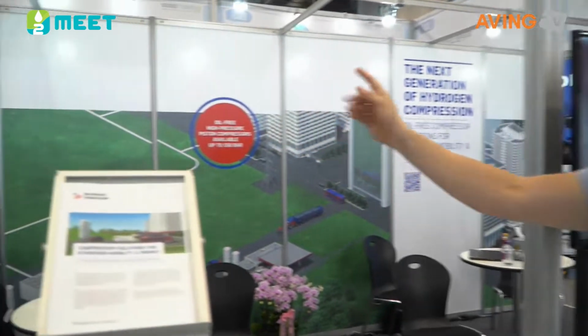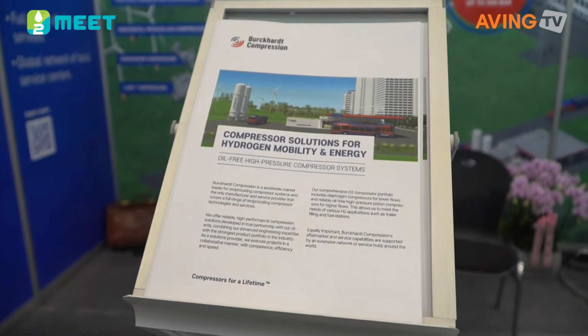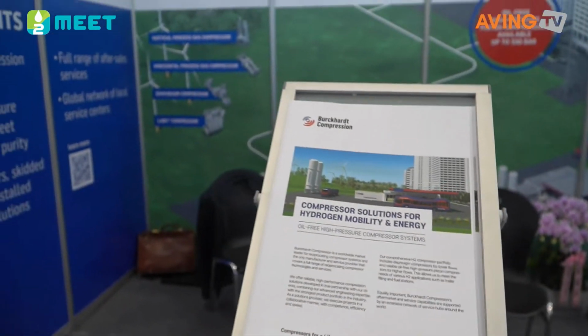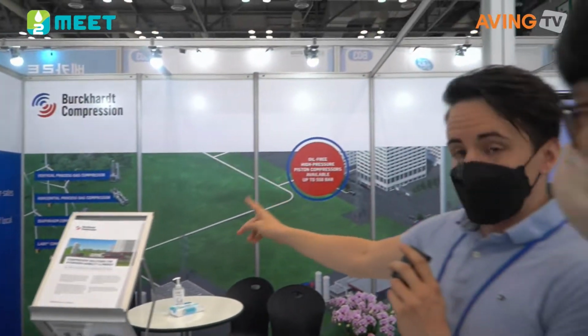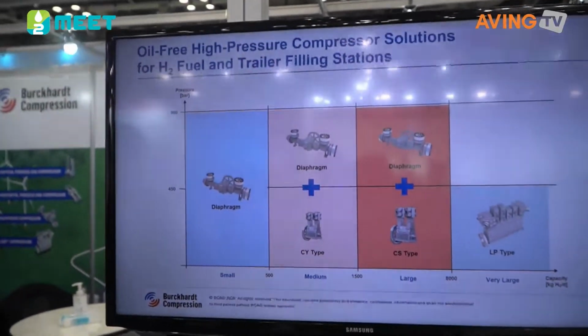So everything in the supply chain, whether it's the plants or even the transportation of the energy itself, it's what you saw over there. Vertical process gas compression, horizontal process, I don't know what these are. Yes. Horizontal process gas compressors, diaphragm compressors, and labyrinth. Yes. Labyrinth compressors as well. So a very important part of the chain in itself.